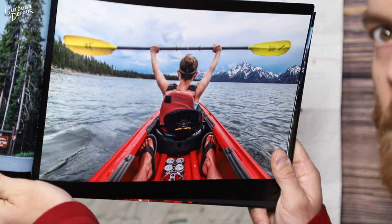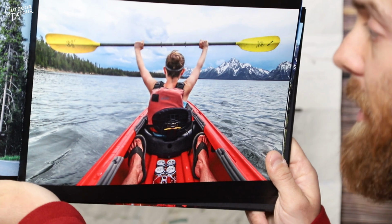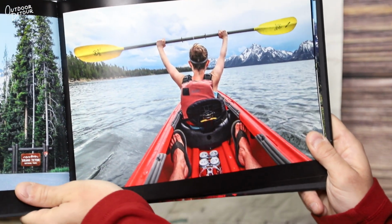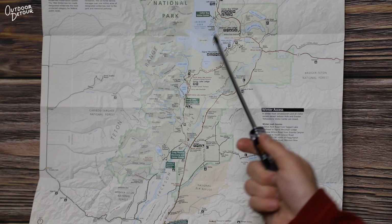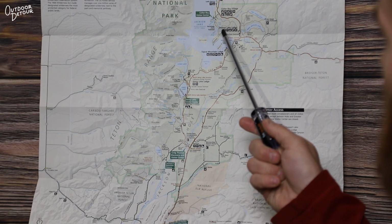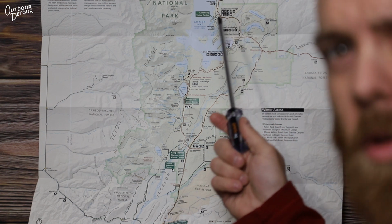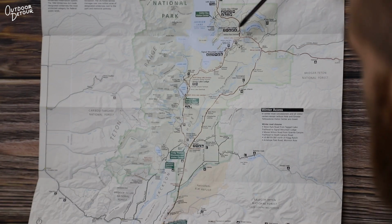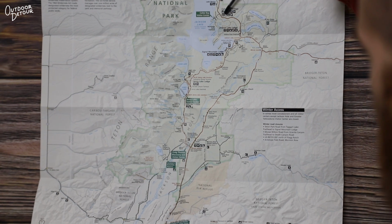So that was from our first trip up there. We rented a kayak, took some beers out, and yeah, just had a good time paddling on the water with some great mountain views. So yeah, if you did that, you could probably be done with this by like 7 p.m. And then after that, I would probably go find a campsite or return to my campsite.